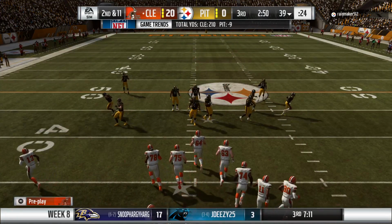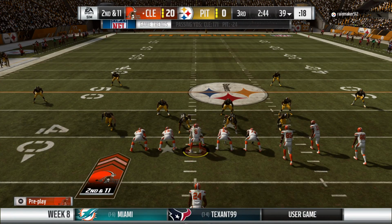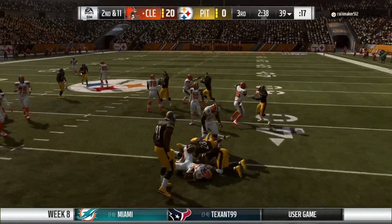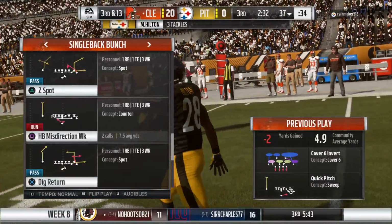All right, here we go. They run it again with Chubb. And he'll lose yardage on the play back at the 37-yard line. It's a loss of 2, now 3rd down.